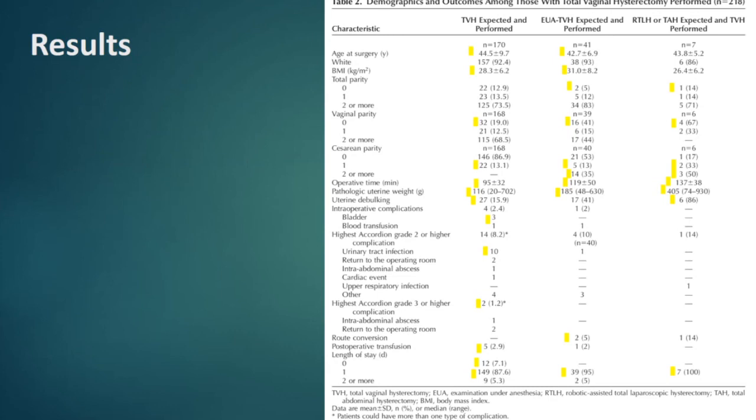They also evaluated the characteristics of these patients, and those highlighted are the ones that they discussed in the paper. The overall gist of it is that the groups were very similar. So the ages were similar at about 45. So these patients here are those that did have a total vaginal hysterectomy performed. So the leftmost column is total vaginal hysterectomy was expected and performed. The middle column was those that allowed for an exam under anesthesia, followed by a vaginal hysterectomy. And the last column is those that were expected by the algorithm to be a robot-assisted total laparoscopic hysterectomy or abdominal hysterectomy. However, when they got to the operating room, they felt that they could adequately perform a vaginal hysterectomy, which was then subsequently performed. So ages were similar.